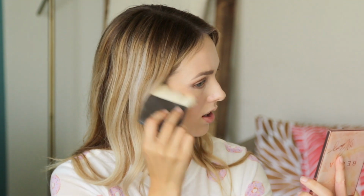And then this bronzer looks a bit ashy for my skin tone. So I'm actually gonna try it out as a little bit of a contour. Oh, wait, that is not coming off ashy at all.